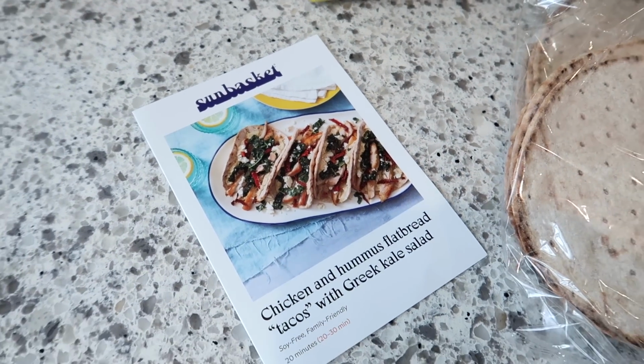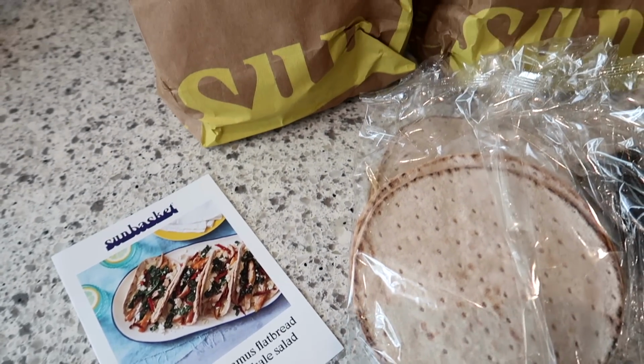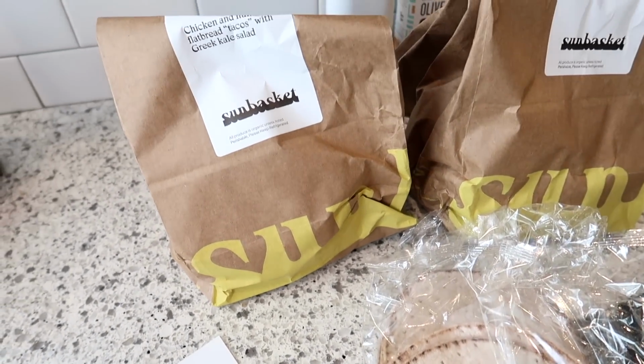Okay, so next I'm going to make a Sunbasket lunch. I get their meal kits every once in a while because I like to meal prep them for lunches.